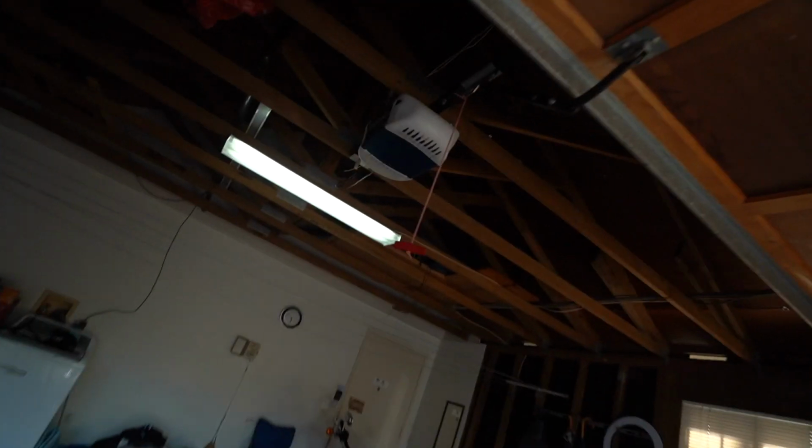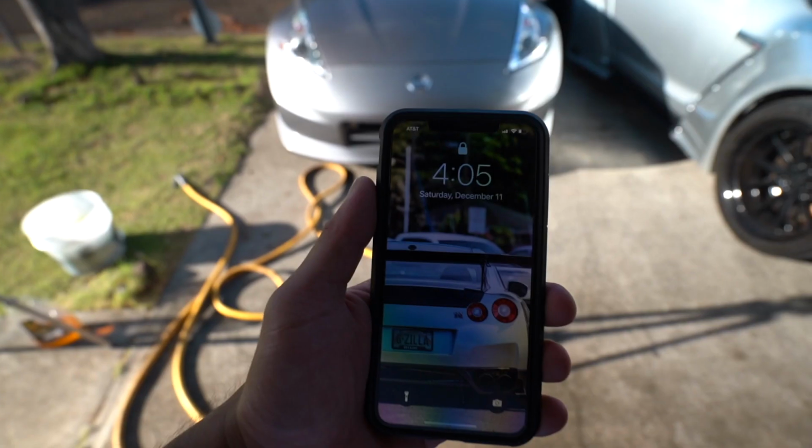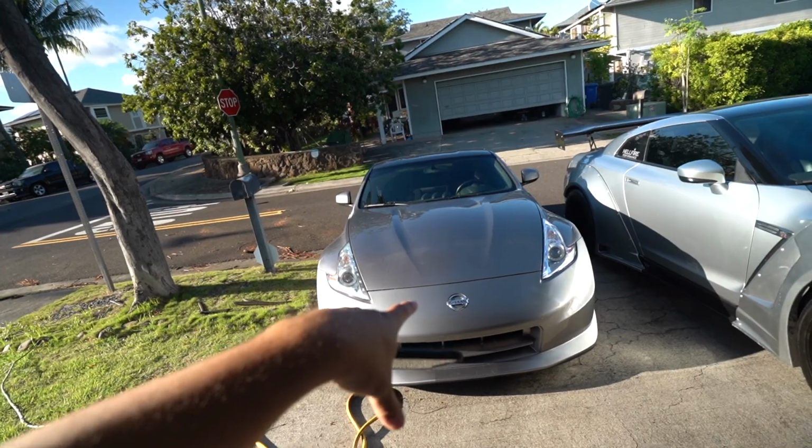And somewhere around here, I have no idea where, but the wasp is still flying, so let's get out of the garage. So the time now is 4:05. Let's see if we can get this thing washed in 10-15 minutes.